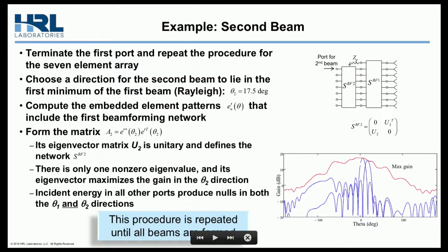So then I go on to the second beam, and the way I do that is I just terminate this port and treat this as an n-1 element array and go through the same procedure. I choose another beam direction, which I've chosen actually to be the null in the first, so that I can hit that maximum gain function. Because remember, in the end, the maximum gain function is just the sum of the magnitude squared of all these beams. And so I then produce another beam here, and energy in all of these ports produce nulls in those two directions. And I can just keep going.